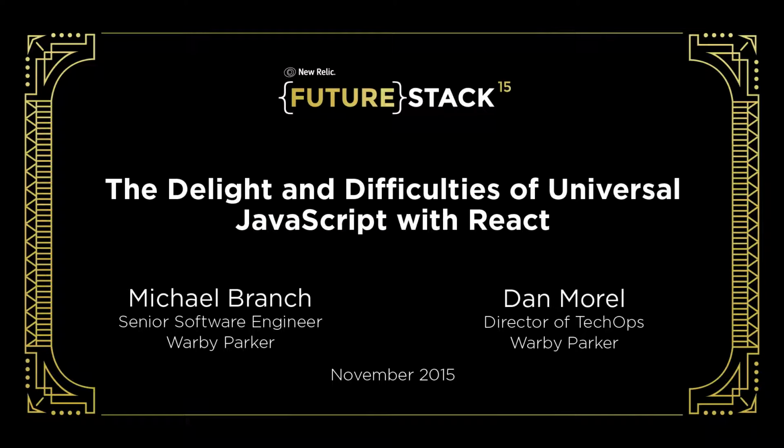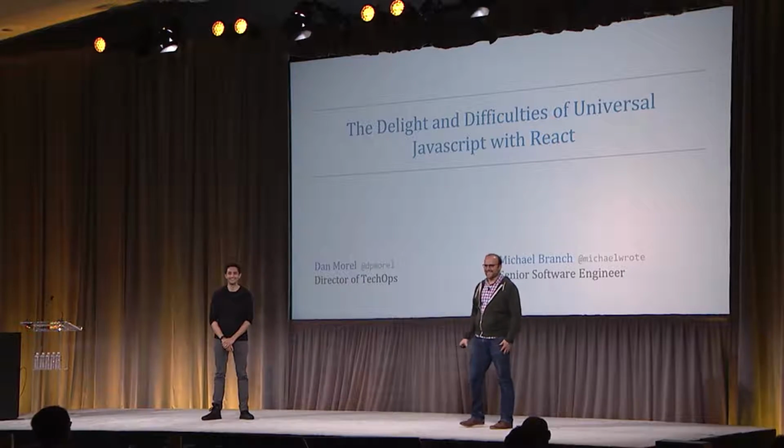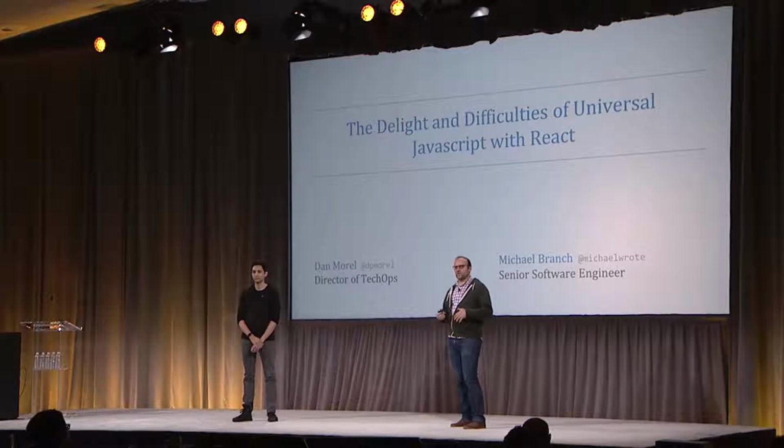We're here today to talk about how we made warbyparker.com really, really, really fast. There's the answer: the delight and difficulty of universal JavaScript with React. So talk's done. Woo! No, really. We're going to talk a bit about the front-end architecture and how we overhauled the stack. We're going to talk about how we operationalized it and monitored it and all the stuff around that sort of glorious area.